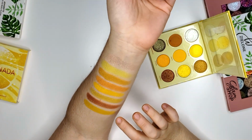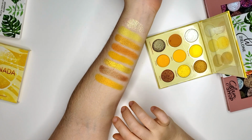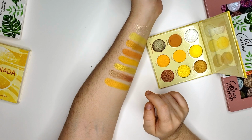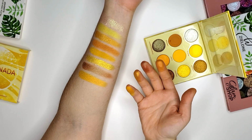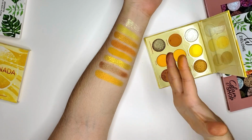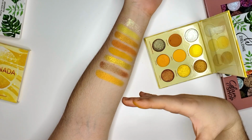I don't know if you can see the pink. I'm going to try to move my hand a little bit slowly to see if you can see the pink shift here. I'm really hoping you do, but it's definitely evident on my finger. Seriously hoping you can see that because it's so beautiful. And I'm going to just do the last one with my thumb. This is Pomelo.